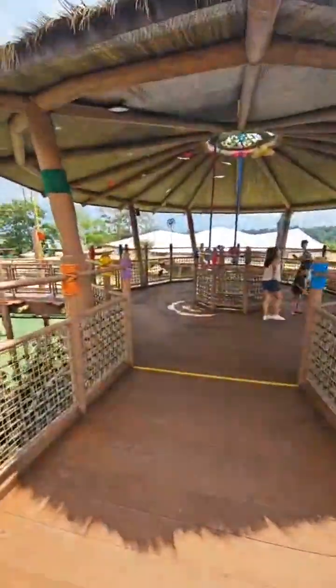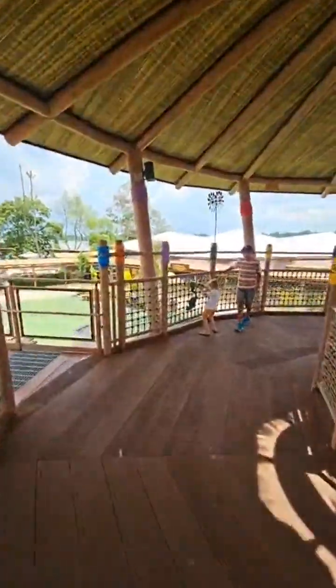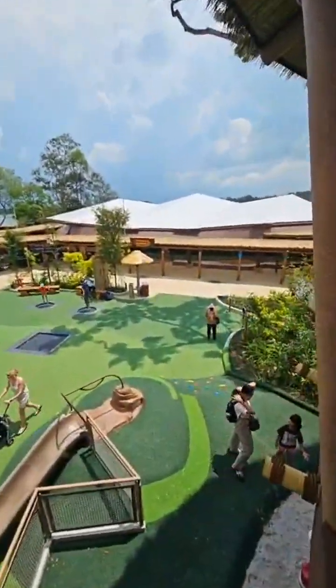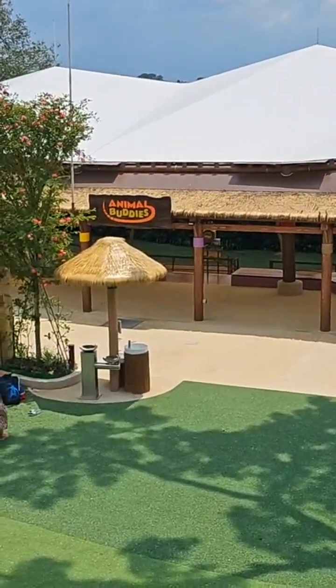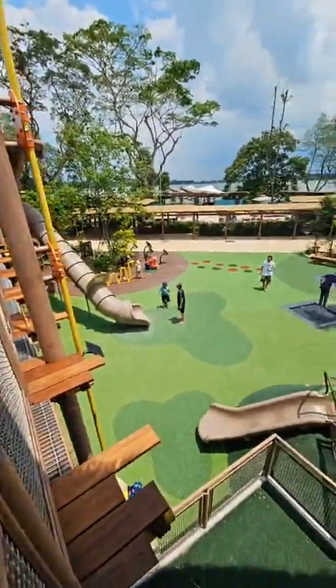I'm walking over. It's downstairs. As you can see, that's the animal buddies area. That's where the shows will be held. This is where the shows will be in the future. And of course, you see now there are a lot more children playing around.